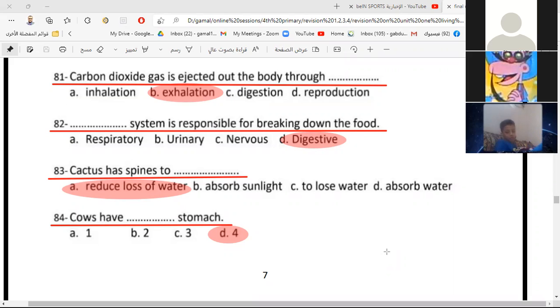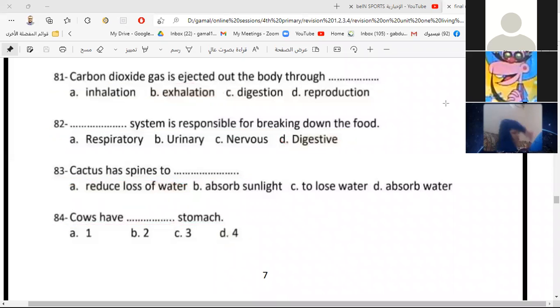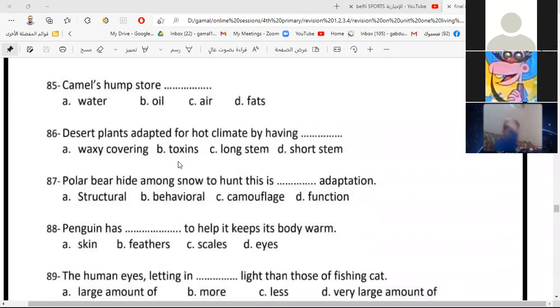The grass needs a long time to be digested. So a cow could spend 10 hours digesting, since it doesn't have just one stomach. It has a very long digestive system. Okay. Does the cow have one?